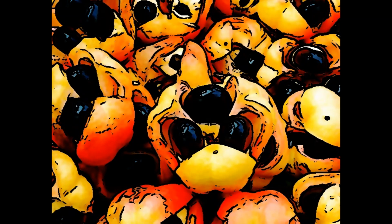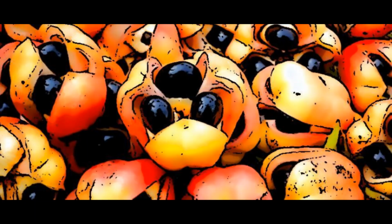Does ackee only grow in Jamaica? Jamaica is the only place where the fruit is widely eaten. However, it has been introduced into most of the other Caribbean islands, for example, Trinidad, Grenada, Florida, where it is known by different names and does not thrive in economic quantities.